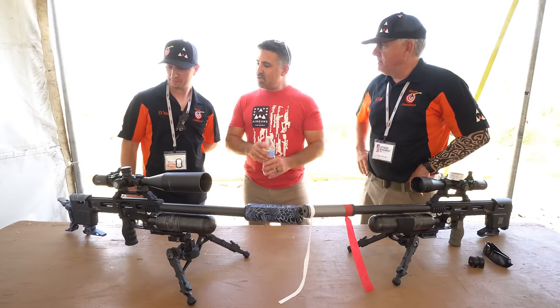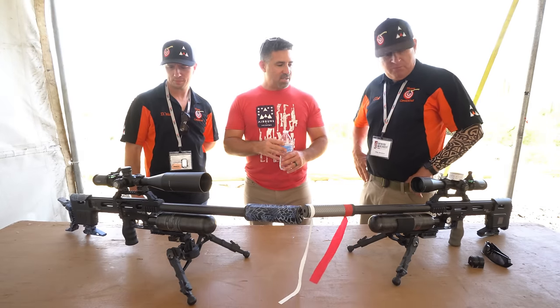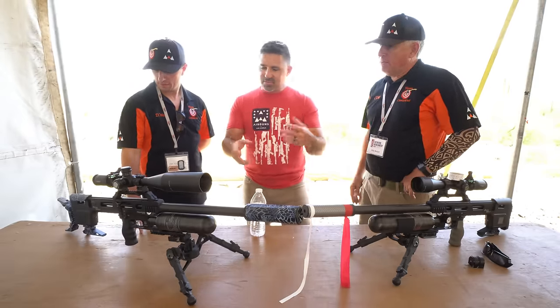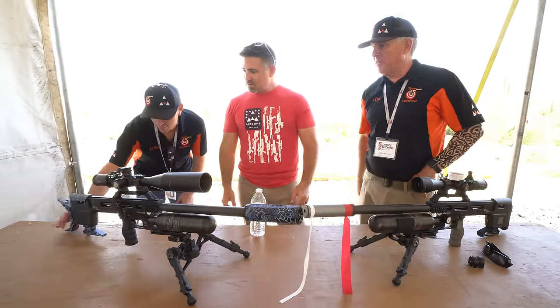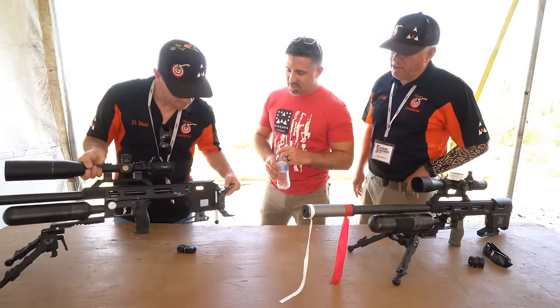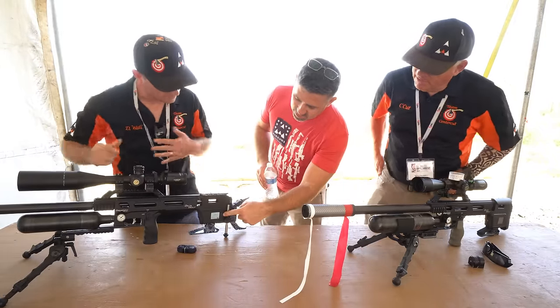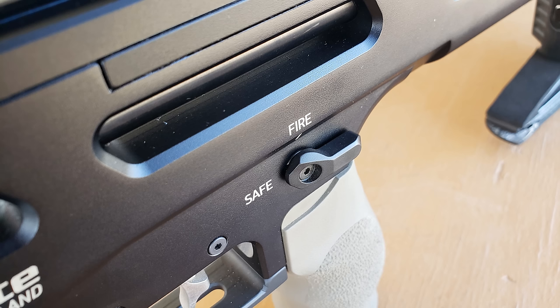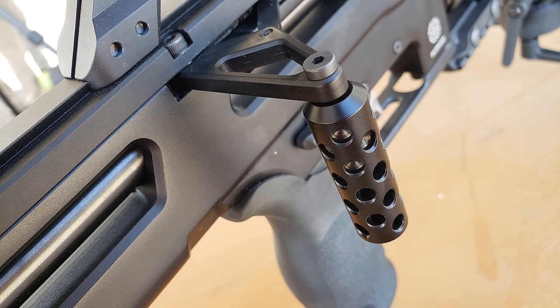How do you control that? Is it a touchpad? Are you throwing levers? Can you turn it around? It's a touch screen, so you can see it. You can show them. I'll take close-up pictures too, so they can see. There you go, that's the LCD. So how do you talk to it? How do you program it? Well, you're going to unlock it. You put the gun on safe, open the bolt, and hold the trigger until your lock will go out.